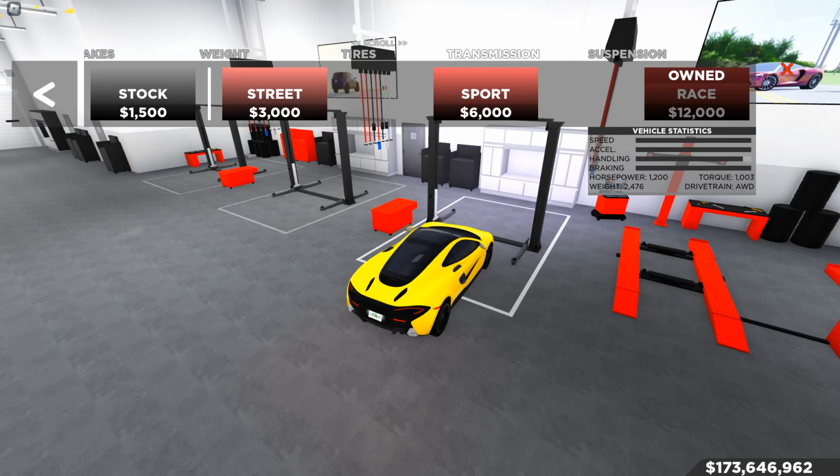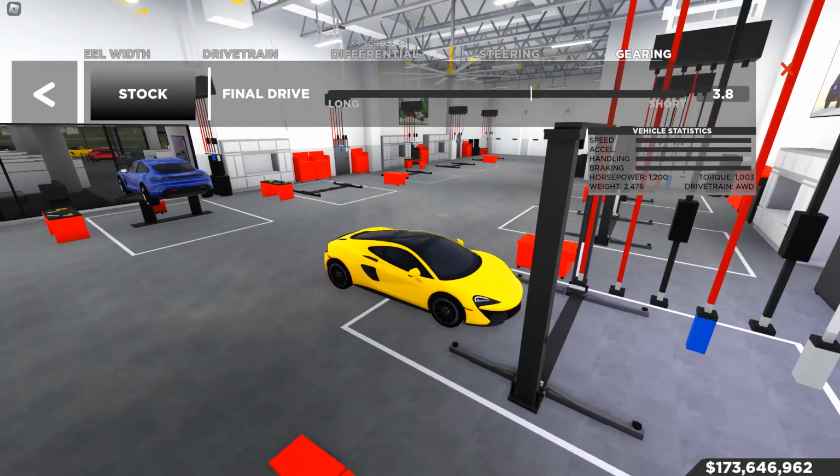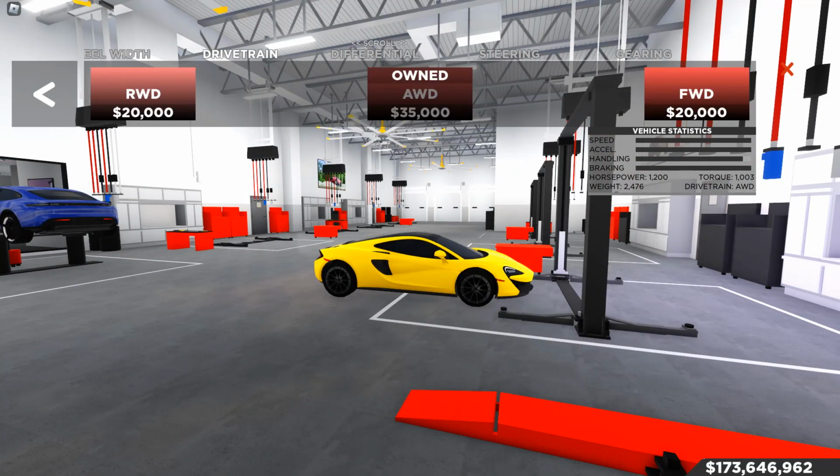And then if we move on to upgraded with gearing, we're going to scroll all the way down to the gearing, which we have at 3.8, just to make it slightly shorter so the car can hit a top speed of 237, which it does. And drivetrain, I kept this all-wheel drive for the upgraded with gearing too. Now that doesn't make sense, I know.